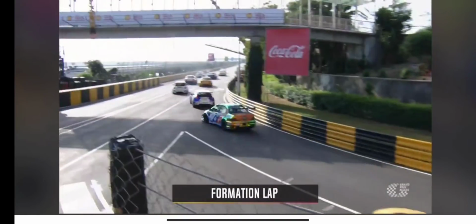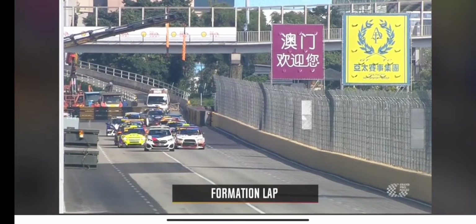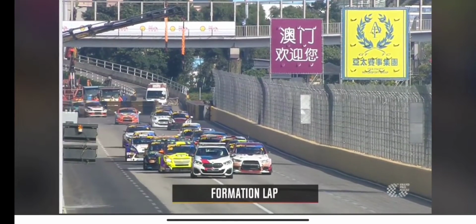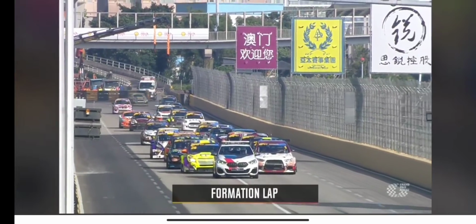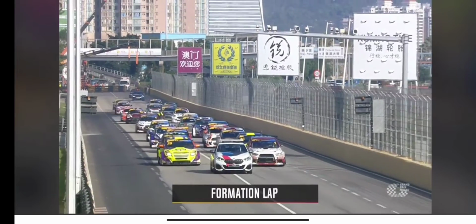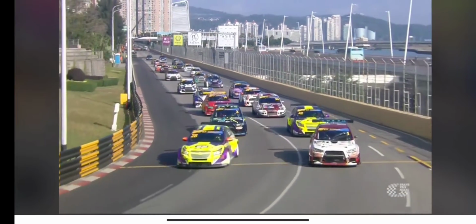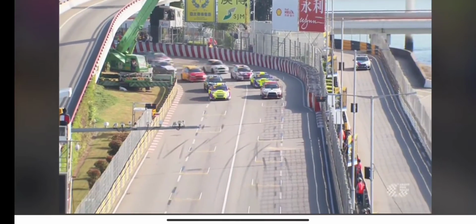So very keen to watch for the number 6 car making its way through the field from the back of the grid, having led the race and led it convincingly as well throughout the race yesterday. Kelvin Leung unfortunately came to a stop, therefore starts at the back of the grid and will be looking to make up places very early on. The BMW pulls off into pit lane. This means we are good to go racing in 2020 at Macau.